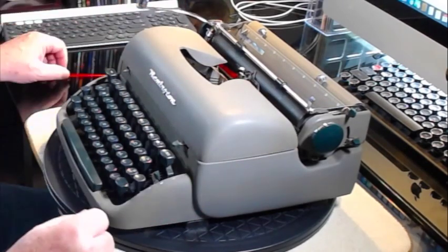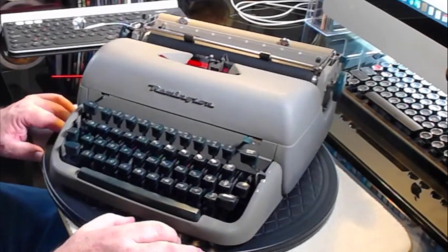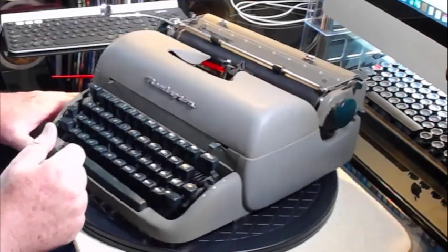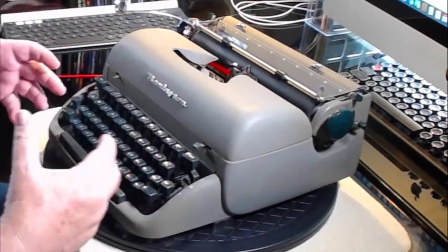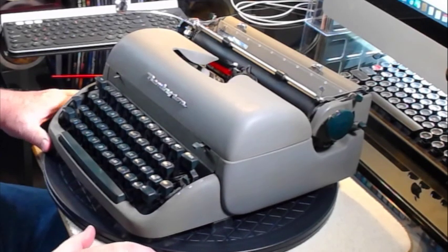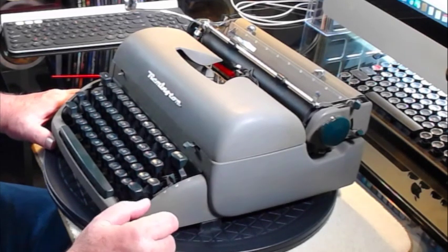But I want to let you in on another little thing that I had to go through with this. And I'm going to show you another little video. I'm going to insert it here because I've been doing this long enough now that I find it's useful if I take a short video as I get the typewriter, just the way it arrived, so I could go back and look at it for sources. And I did that for this typewriter. So I'm going to run that right now.